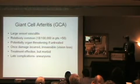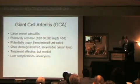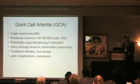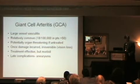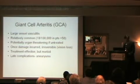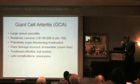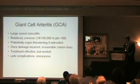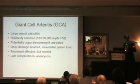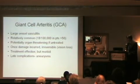And it's an interesting disease in that it's potentially organ-threatening if it's left untreated. So that patient coming in with the headache is miserable because of the headache. They're miserable because of the achiness, if it's there, or the fevers, if they're there. But the danger of this disease mostly is that it can cause compromised vision. Some of the blood vessels that get inflamed go to the eye, and they can essentially cause a stroke of the eye. And once you have that damage, so this concept of damage again, once that is incurred, it's irreversible. So vision loss is irreversible.